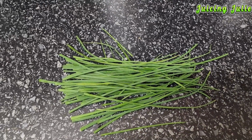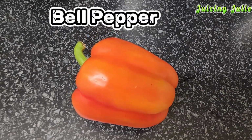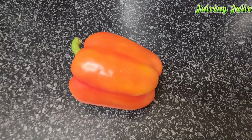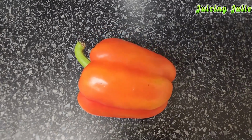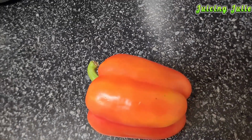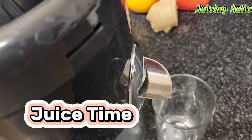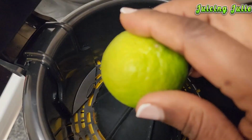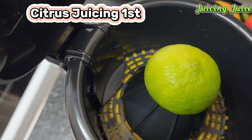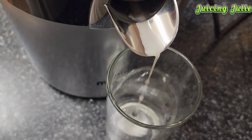I've also chosen orange, not only because of its vitamin C, but also to make the shots palatable, especially for those who are sweet-toothed. I've also picked fresh lemongrass, and to top it up, fresh bell pepper. A combination of these ingredients gives you the best immunity booster wellness shot.